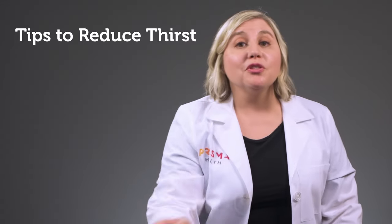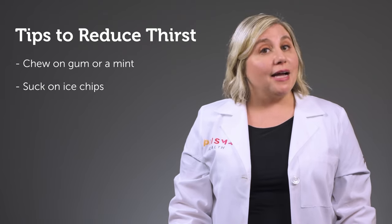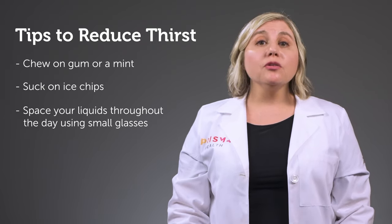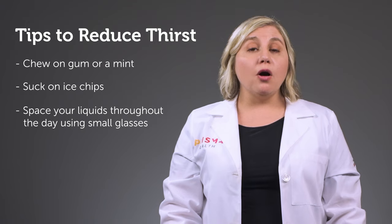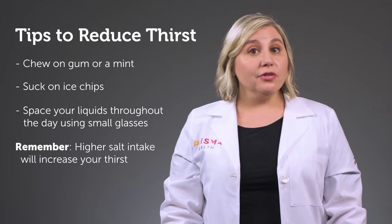Looking for some tips to reduce your thirst? Try chewing on gum or sucking on a mint or some ice chips. You can space your liquids throughout the day and use small glasses. Remember, higher salt intake might make you thirstier.